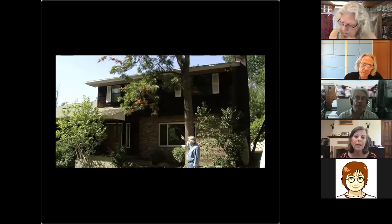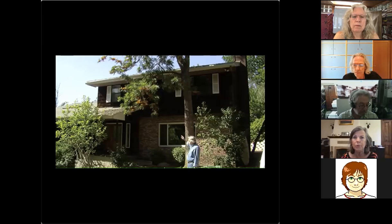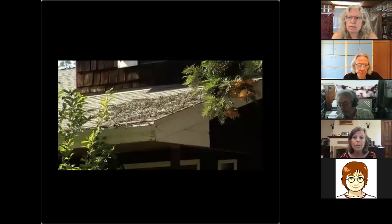Here's a wood-sided house, basically, with leaf litter all over the top of the roof. But this roof, like all the roofs we've seen in Topanga, is Class A, and that means the roof itself is not going to ignite. It's a fire rating, and in our community, we have not found any wood shingle roofs at all. Everything has been a Class A roof. But the problem is that they're often covered with leaf litter, and so the leaf litter will ignite.